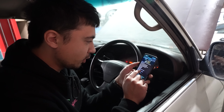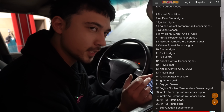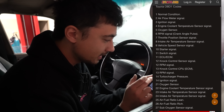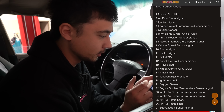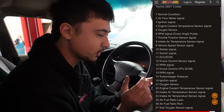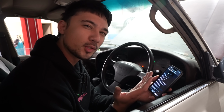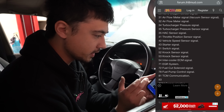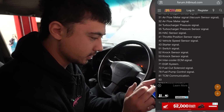Quite a few engine codes, which is not ideal. We have number 12, which is knock control sensor signal. So we're getting a knock sensor problem. 24, intake air temperature sensor signal, which means that the AFM that we have, I think that houses the intake air temp sensor and it's causing some sort of error, but I don't think that would cause the rev hunting. 31, flow meter signal, vacuum sensor signal. So I don't know what that is, have to look into that.